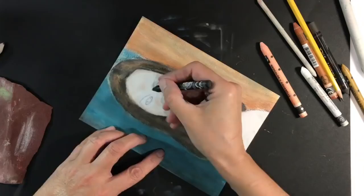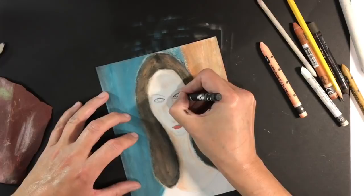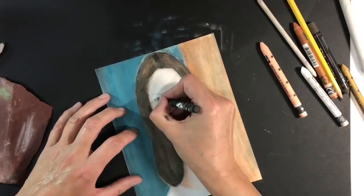Now I've sharpened the black neocolour with a metal pencil sharpener just so that I can add fine details to the eyes. And again, I'm going gently here, not pressing too hard, and I'm using a blending stump just to smudge out those details.